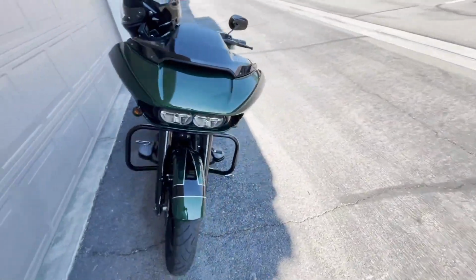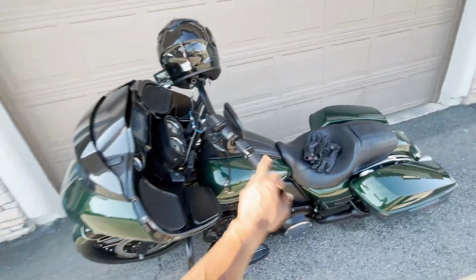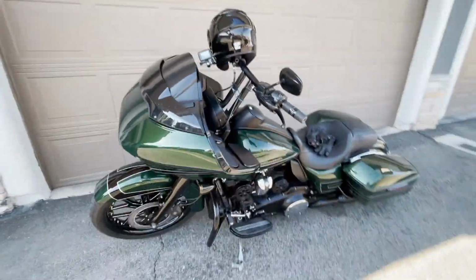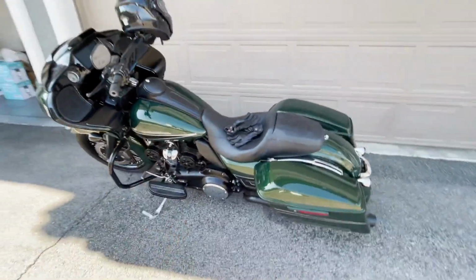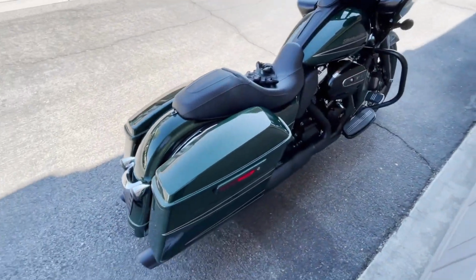I was thinking about switching the bars for the Road King. I don't think I am. I think these are actually a little bit taller than the Road King, but they do feel amazing, look amazing, and it rides great, man. So this thing is pretty much ready to get shipped off now.